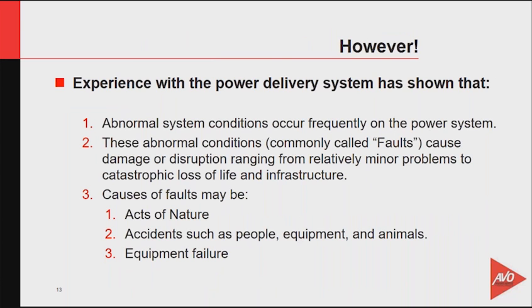experience with the power delivery system has shown that abnormal system conditions occur frequently on the power system. In fact, I guarantee you that right now, somewhere in the three grids, Western, Eastern, or ERCOT, there's some kind of power system disruption. It happens all the time. These disruptions are commonly called faults. They're abnormal system conditions, and they cause damage or disruption ranging from relatively minor problems to catastrophic loss of life and infrastructure. Causes of faults can be, again, acts of nature, accidents caused by people, animals, and equipment failures.